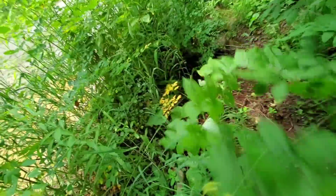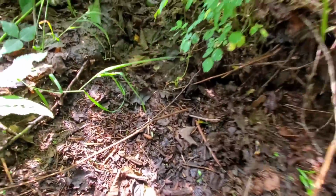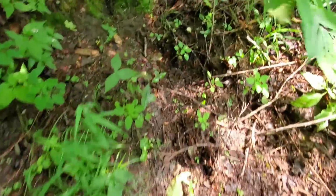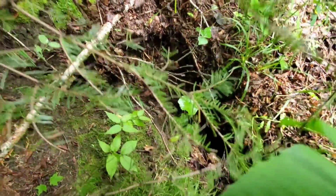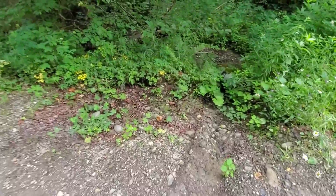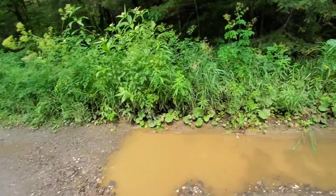Where's the entrance of this one? Is this it? I think that might be the entrance. Where is the entrance? I don't see it anywhere. Might be there. See, that's why this erosion's happening. The two of them working together should be able to clear this water. But this one is completely jammed up. Too much water.